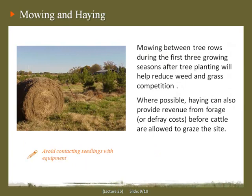Trees are planted into a pasture in a silvopasture system and are actually protected from grazing for the first 2 to 3 years until the trees gain enough height. Mowing between tree rows during the first 3 growing seasons after tree planting will help reduce weed and grass competition. Hay can be harvested from the alleyways during this period, which can also provide revenue from forage or defray costs before cattle are allowed to graze the site.